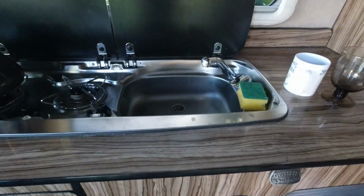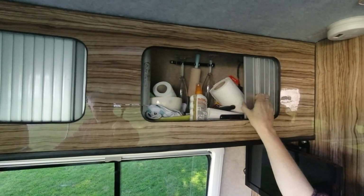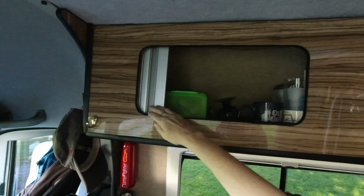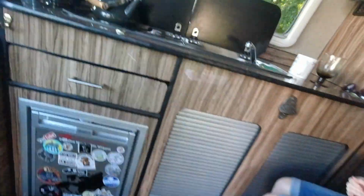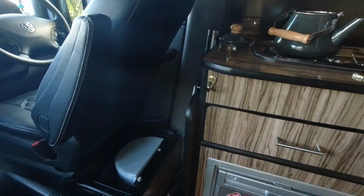And the normal sink, two-ring burner, top cupboard there full of junk, and this one, kettle, tea bags, cups, mugs, bits and pieces. Fire extinguisher at the back. That's the table leg there, and that table leg fits under here. There's a hole in the carpet here and it slides in there so we can have the table, and this is the table top. There's our bin.